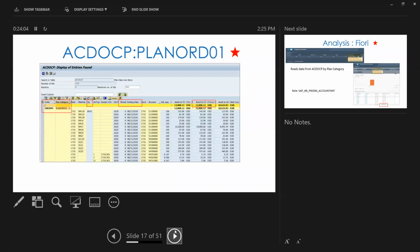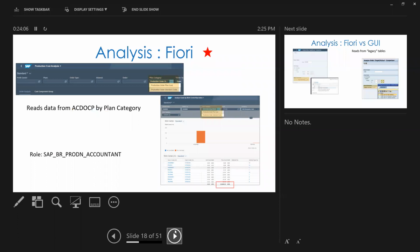Now, where we use this data is in the 2 new Fiori apps that I mentioned. So these 2 read from ACDOCP by plan category. And again, I'll have a little demo of this later in the session, but just for now, notice that my plan cost in the Analyze Cost by Work Center app is 12,008. Pretty cool, right? I like it when things tie off.